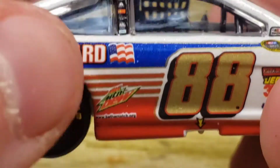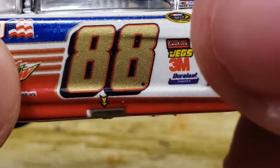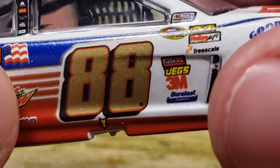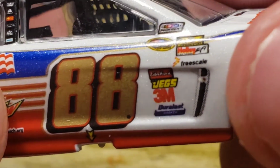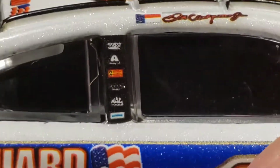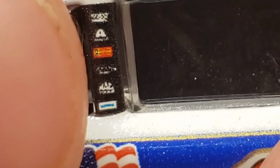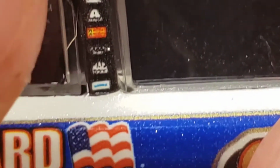Earnhardt Jr. We'll read the B post here in a second. You got Mountain Dew, BeTheMatch.org. And you got Edelbrock, Jegs, 3M, Duralast, Holley, E5, Freescale, I think that is. Mechanics Wear, Sprint Cup Series, NASCAR race car, and then we're going to the B post right now. Oh, that is pixelated. Jeez, I can't read any of those but Alcoa, Mac Tools, and Simona. Now I think that might be Freightliner between Mac Tools and that orange and yellow one. I don't know what that is really.